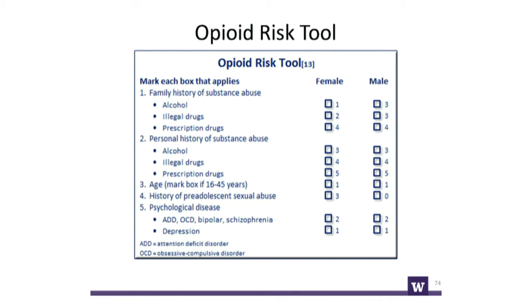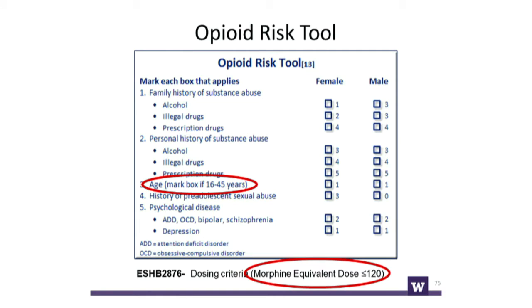So as it turns out, one of the most common tools is this thing called the opioid risk tool, where you give points for different factors, and then you determine based on the final number whether that person is high risk, low risk, or medium risk. So you can see we have age. Somebody in my age category gets a point. And of course, the Washington state legislation said anybody over 120 morphine equivalent doses at high risk.